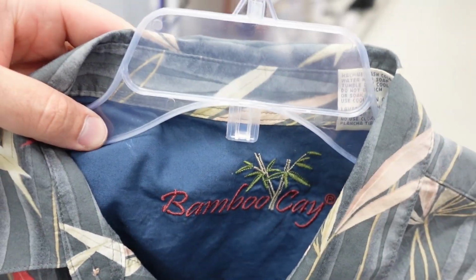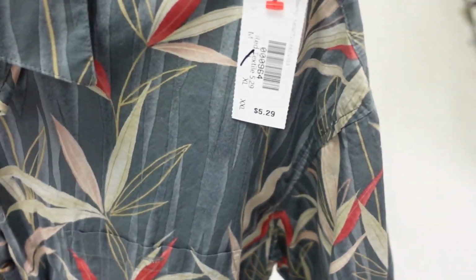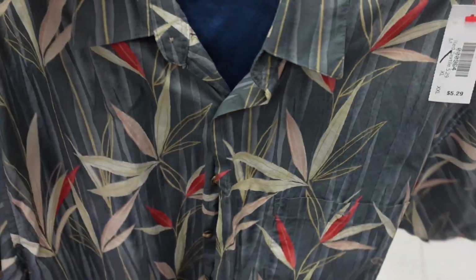Same thing with this bamboo K. Sell this brand all the time. $5, another $20 plus $6 shipping list, so nice little bread and butter items.